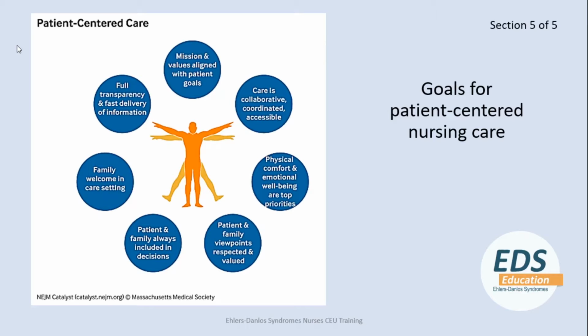Ways to determine if our care is patient-centered are identified in this image, starting at the top: that our mission and values are aligned with patient goals, that care is collaborative, coordinated, and accessible, that physical comfort and emotional well-being are top priorities, the patient and family viewpoints are respected and valued, the patient and family are always included in decisions, the family is welcome in the care setting, full transparency and fast delivery of information. All of these are things that we need to be striving for in providing patient-centered care. And when we get there, this is how we will know that we're achieving patient-centered care.